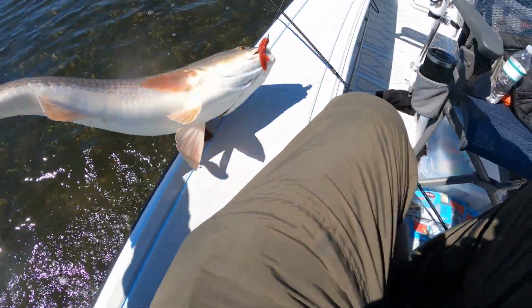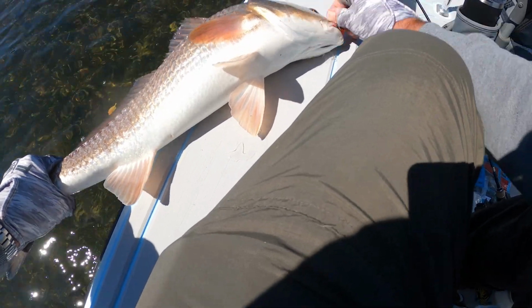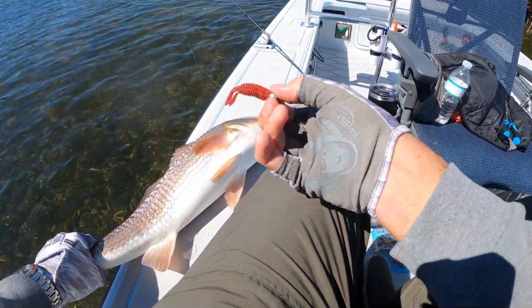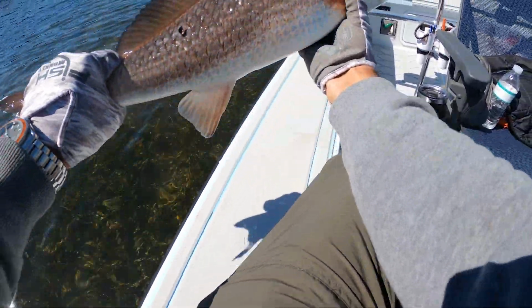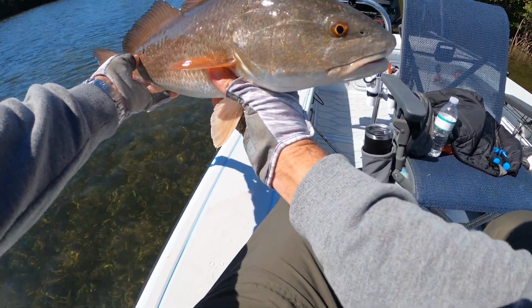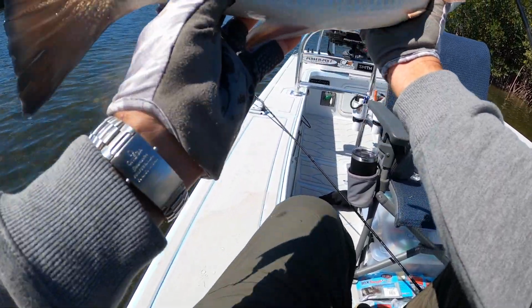Look at that. Yes, I like it. Wow. You got to shake hands with their tail. Yeah. That is beautiful. That's it. Nice looking fish. He smoked it too. That was really awesome. Yeah. That's a chunk. That is a chunk.